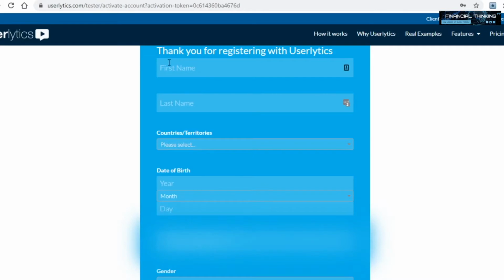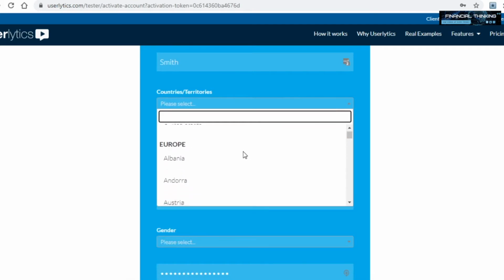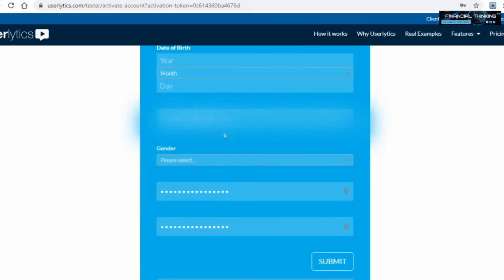You will enter in your full name in these two boxes here. You will select which country you're from, and by the way, you can see that Userlytics does work worldwide indeed. And the next thing you will need to do is enter in your date of birth, your PayPal email address, then select your gender and enter in your password, and lastly, just click on Submit.